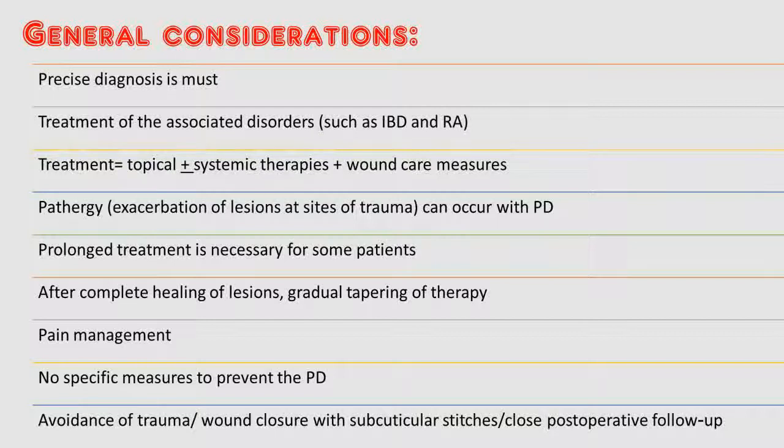3. Treatment is usually a combination of topical and/or systemic therapies that suppress the inflammatory process and wound care measures that create the environment for wound healing. 4. Pathergy can occur with pyoderma gangrenosum. Pathergy is exacerbation of lesions at sites of trauma, hence, it is important to be careful during wound care and surgical treatment, to prevent pathergy.